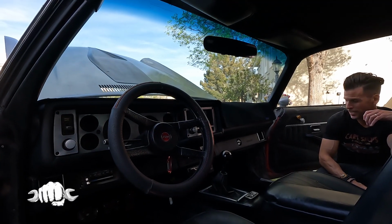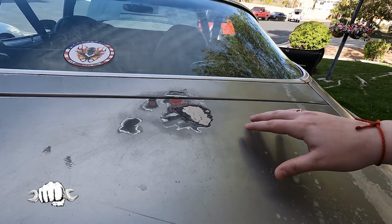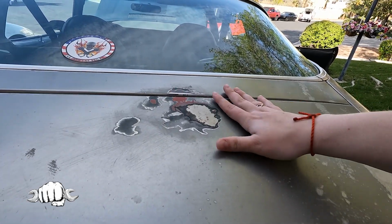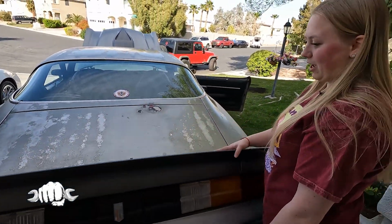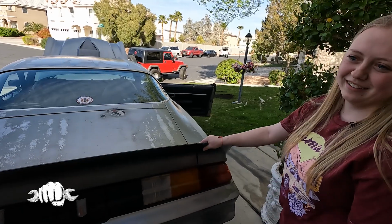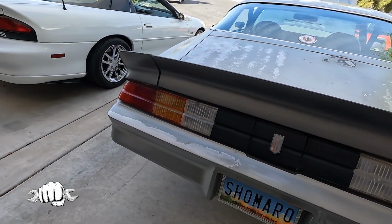I love this. This is really cool. Talk about original color of the car. We think, we know it was red and this is the original. The original red, and then they just painted over it in silver, and the clear coat is peeling off, but I want to take her back to her original red. I love the back end of the Camaros.